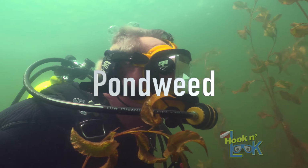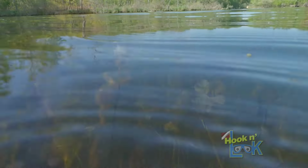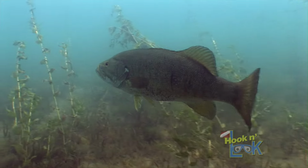Pondweed is a general term for a group of perennial aquatic plants called Potamogeton, in which there are numerous species throughout the country, both native and introduced.